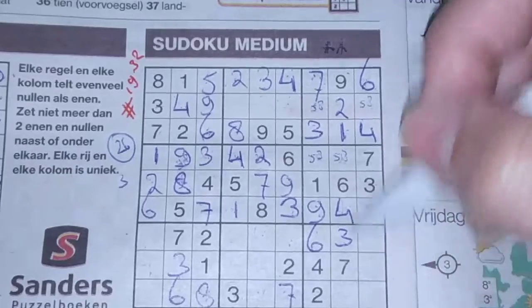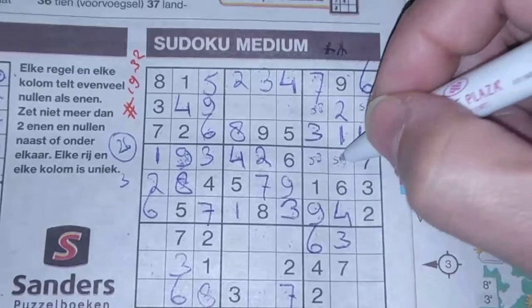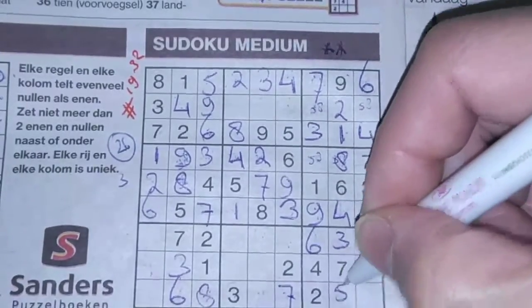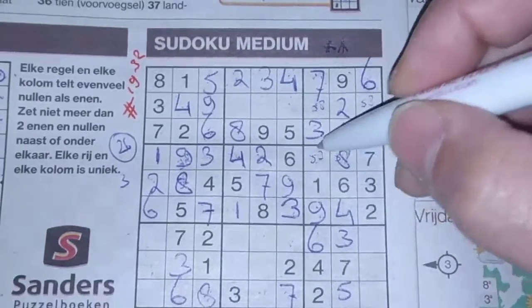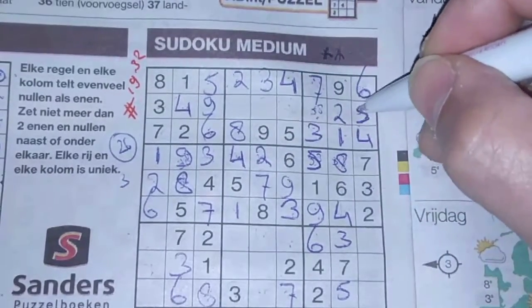This is also 5 and the 8 in this column. We see there an 8, no 8 there. 8 should be here, and the 5 goes there. 1 number left in this big square for the number 5. Now we have a 5 here, so this can't be 5 anymore. This should be the 5, and this should be an 8.